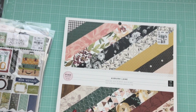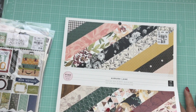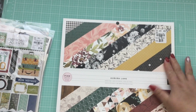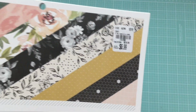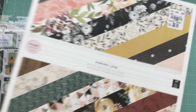I promised myself, and I broke it, that I was not gonna buy any more papers. Hold on, let me find a pair of scissors because I just ripped this. I'll be back. Here is the SKU and the price for this paper pad.